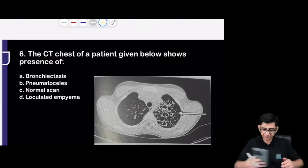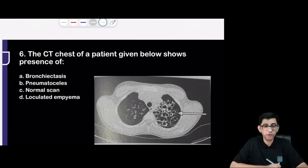Let's move ahead. A couple of spot-on questions here. CT chest of a patient is shown, and you can notice grossly dilated airways. I think I made the diagnosis.